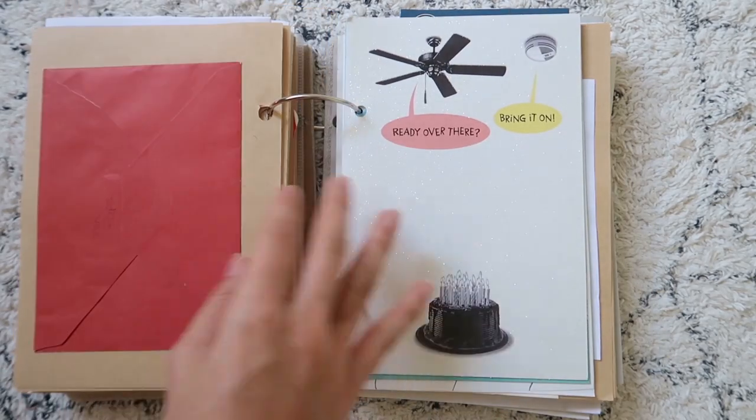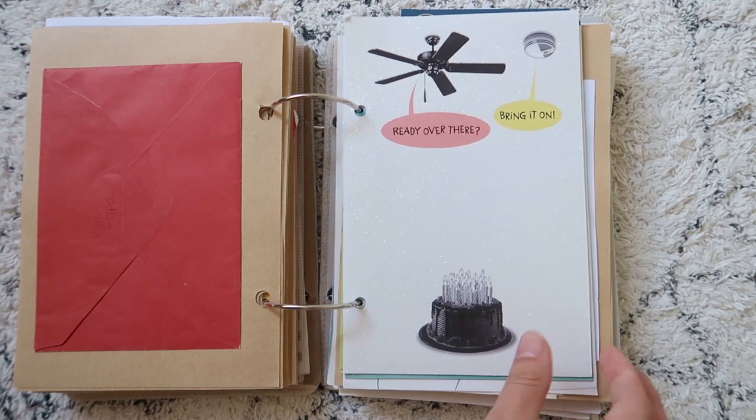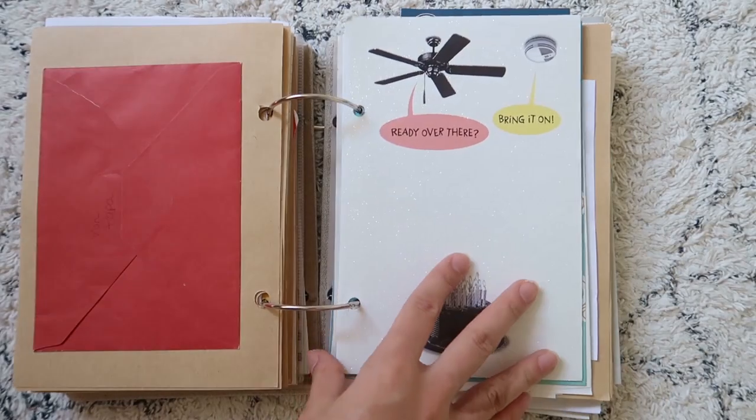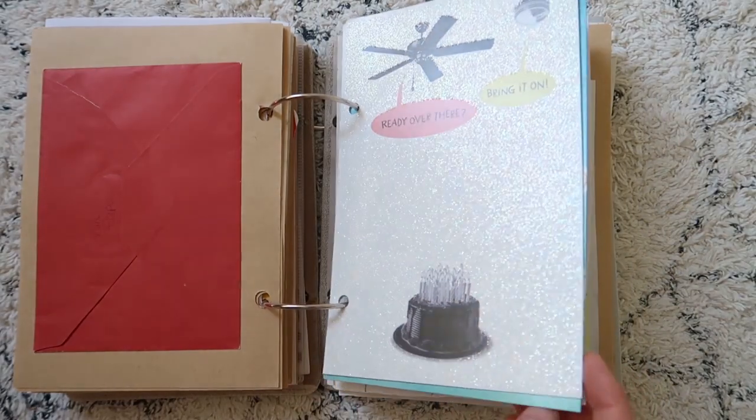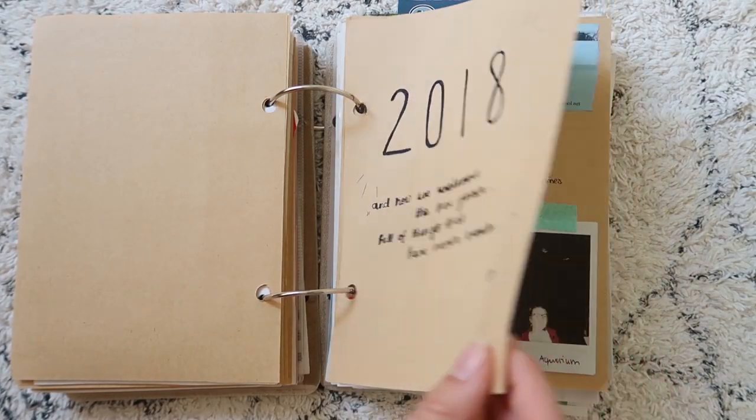So that's just all cards. I got so many cards. Like Americans, when they have birthdays, they get so many cards. And cards are so expensive. They cost like $5 to $10. Like, it's insane. And that's the new year.